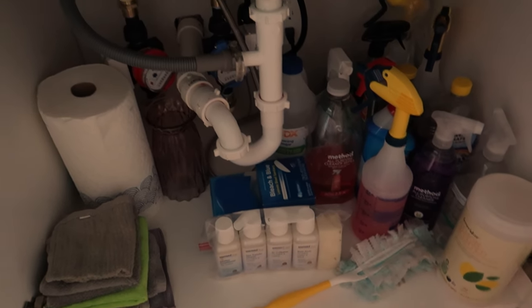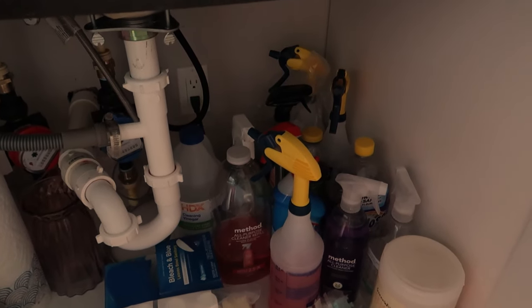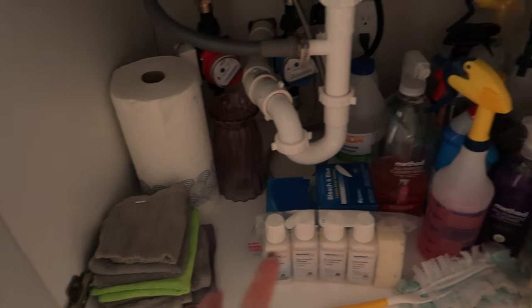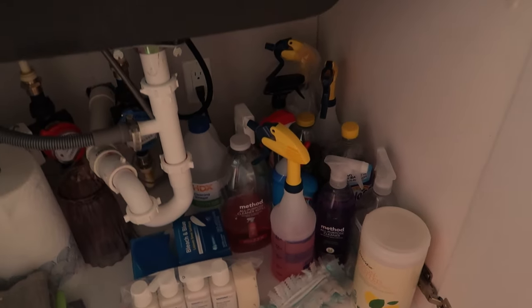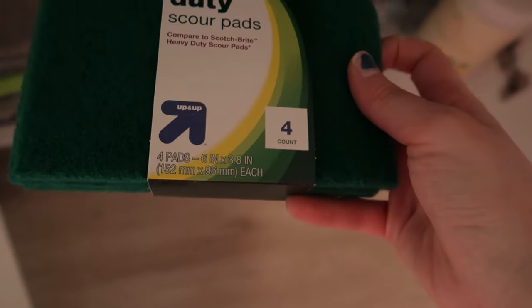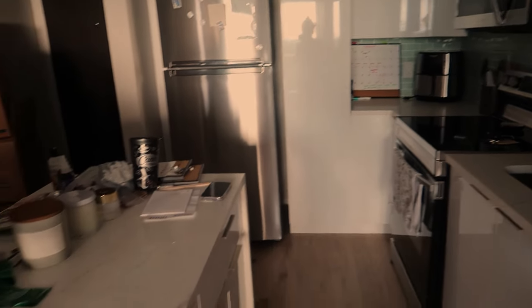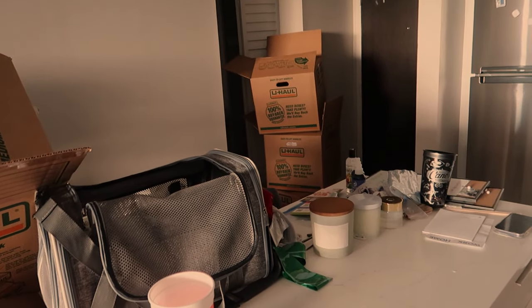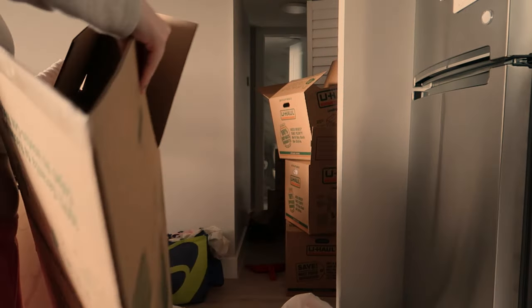I just put all of the cleaning stuff under this sink, and I think everything's really cute, really organized. I'll have a bunch of cleaning towels and extra cleaning supplies in here. I also bought some of these heavy duty little scrubby things, so I'm gonna put those here as well. The counters are finally starting to clear up, but I do have all of these boxes that are empty, so I'm gonna break all those down and put them away.